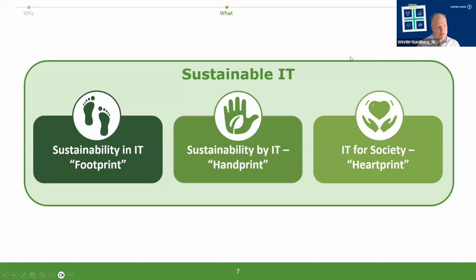But just to set the terminology right, the footprint, sustainability in IT, is everything that we produce as technology leaders, as companies, when we leverage technology: data centers, cloud, the hardware that we buy, network equipment, laptops, computers, and so forth. The bigger opportunity is sustainability by IT, where you can leverage the handprint when you put technology and create new products and solutions, and you're actually working towards solving sustainability challenges. So I think that is the curse and the opportunity.